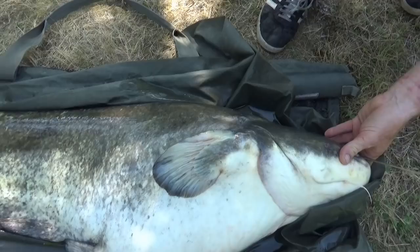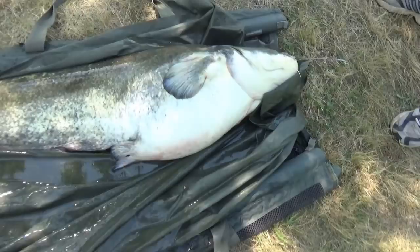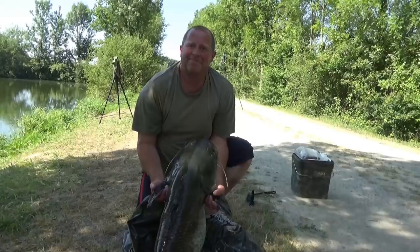Is that the rod over there? Yeah. I've not seen one with a belly like that. It's like it's eating a carp. White boilies. It's all on white boilies. There we go. Well done, Matthew.